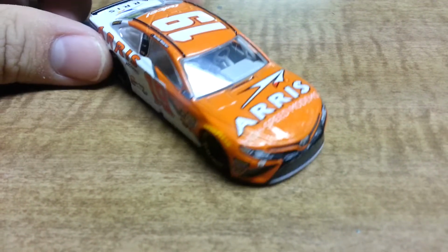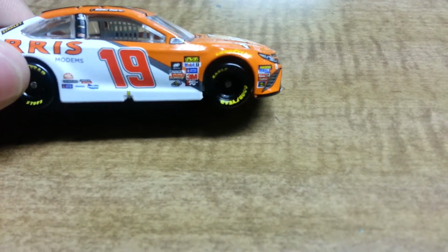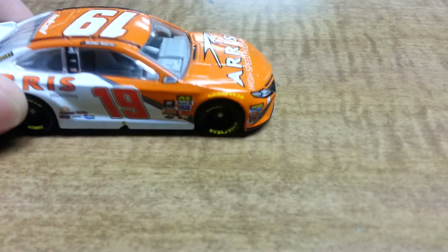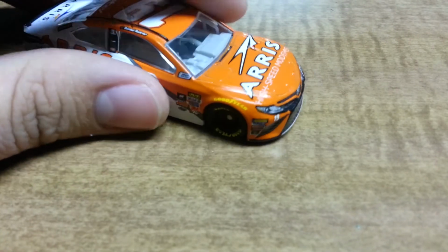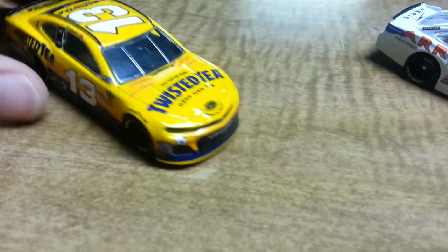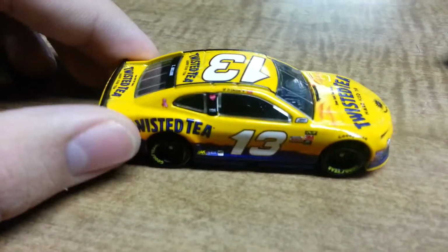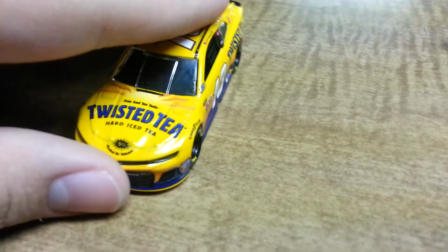There's the side view again. And if you'll notice where the Monster Energy logo is, there's nothing there because they do not want to advertise Monster Energy to kids. They will advertise alcohol on cars, but not the Monster Energy logo for some reason, which I find very weird.